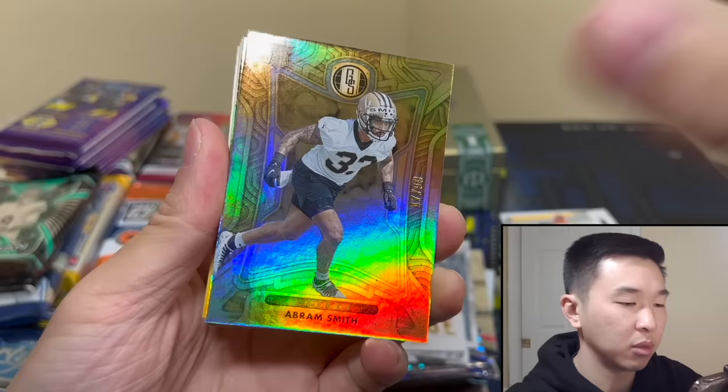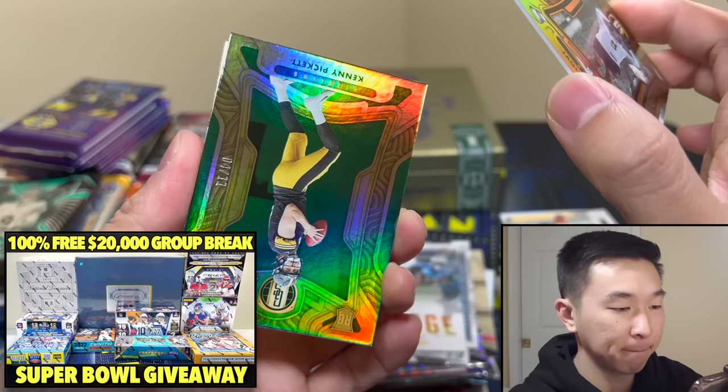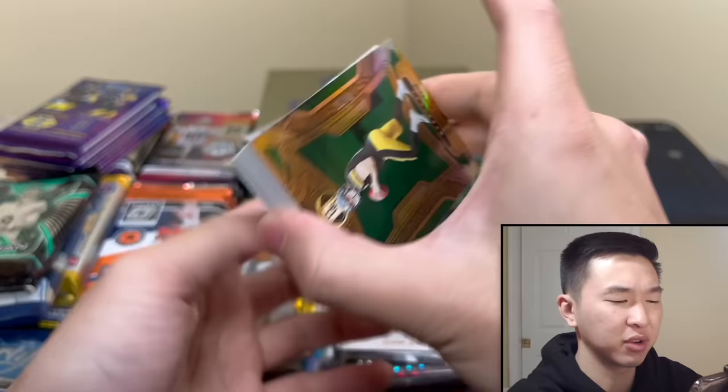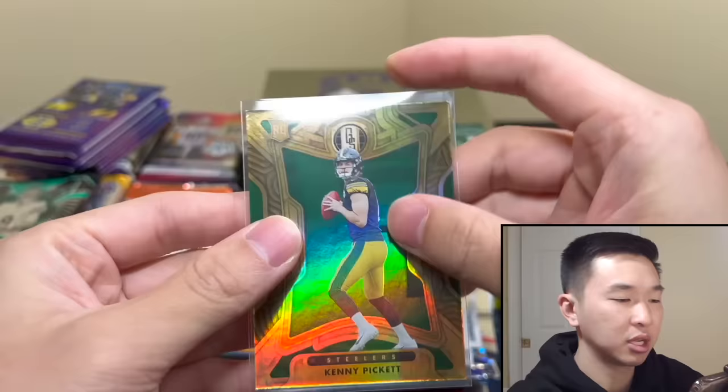Let me put these guys here. The stacks looking a little grim. Very tall. Could fall any second. To 49. Brisker. All right. So our first off the line green bonus. I forgot about that one. There's the RPA and there's the parallel is Kenny Pickett. That's a nice one. Sweet. Let's sleeve it up. That's a very nice pull. And I actually have no 55s.